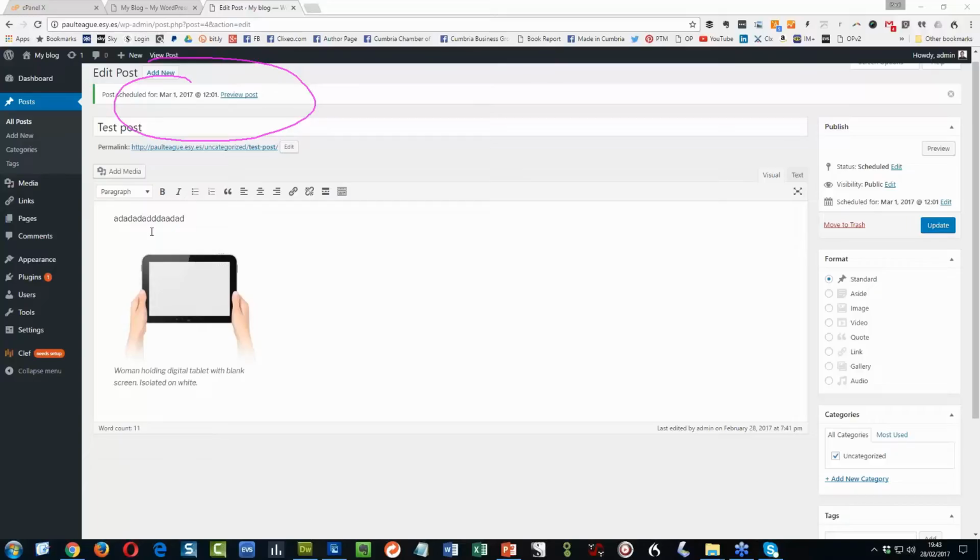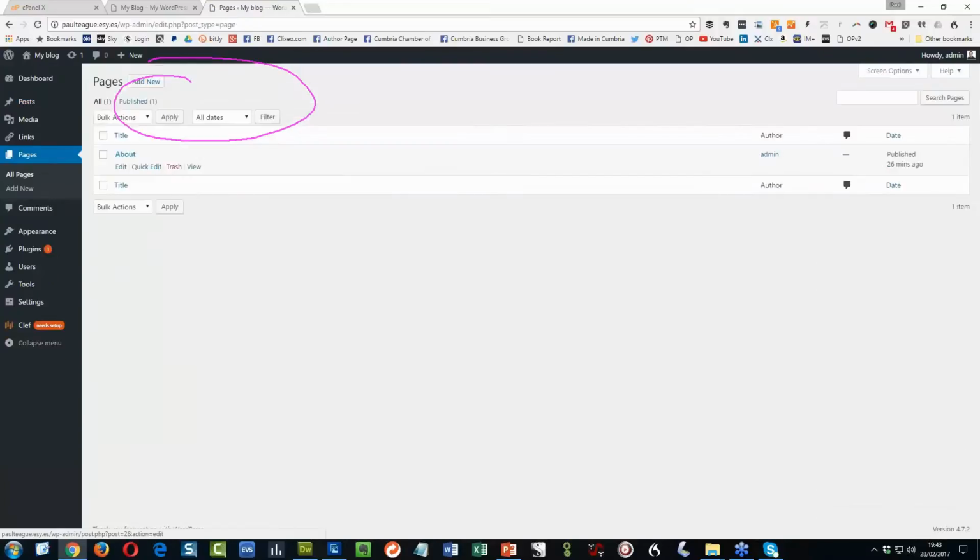Making a page is just as easy. It's exactly the same as creating a post. So with a page, we've got this sample About Me page just here. Let me just remove my vandalism from the screen there. There we go. An About Me page is exactly the same.